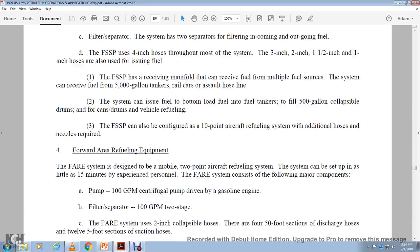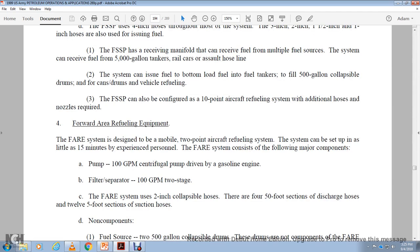Forward area refueling equipment. The forward area refueling equipment system is designed as a mobile 2-point aircraft refueling system that can be set up in as little as 15 minutes by experienced personnel. It consists of the following major components: a pump with a 100-gallon-per-minute potential, driven by a gasoline engine; a 100-gallon-per-minute 2-stage filter separator; a 2-inch collapsible hose with a 50-foot discharge hose section and a 2-inch by 5-foot suction hose section.